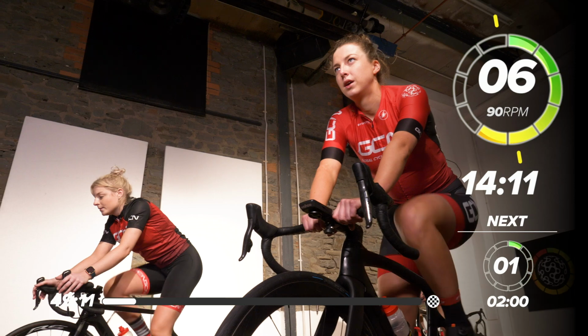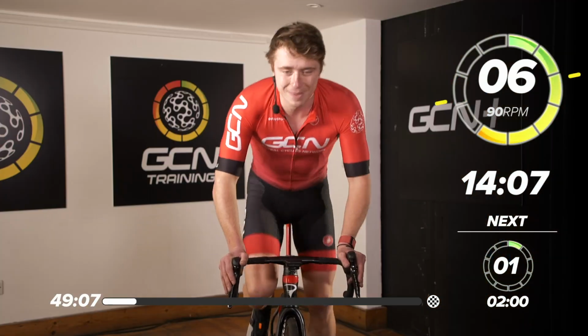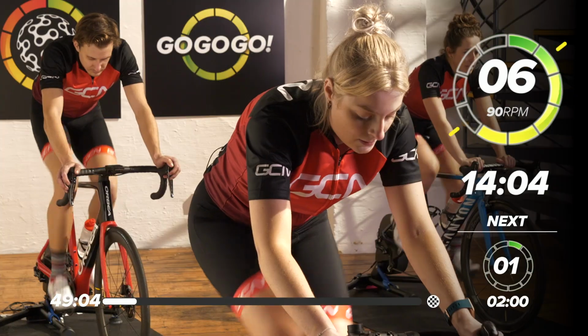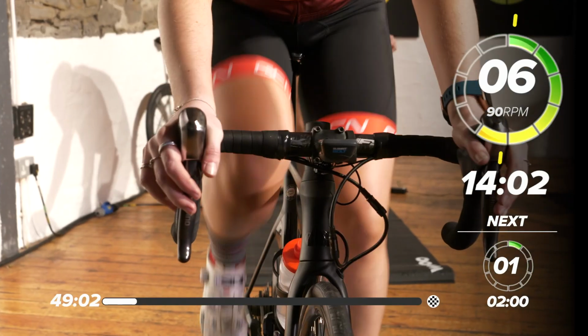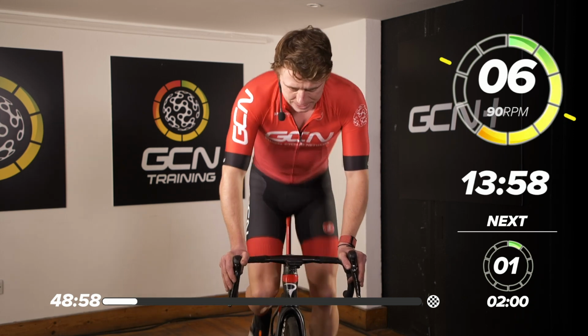I can't tell if I'm getting out of breath from talking or pedaling. One or the other. Right, 14 minutes now. So 1 minute down. I'm going to get out of the saddle, inject a bit more power into the legs.